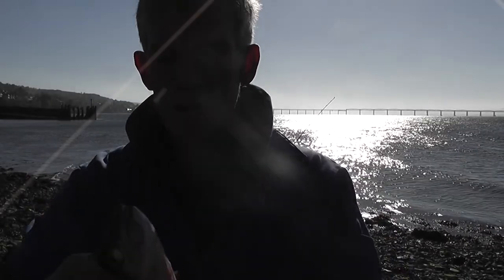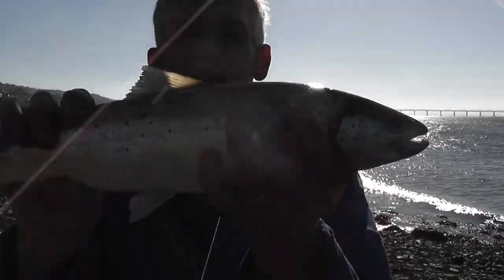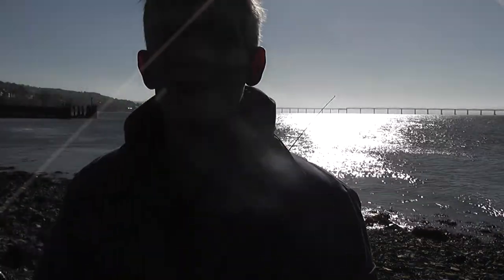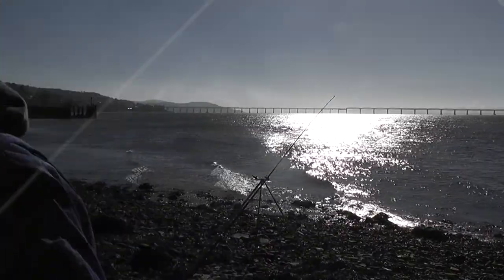Yeah, I was sure that was a bit more than the flatty. And I was right. Nice sea trout. Lovely. So that's three species in 10 minutes. That's good going. I said I would give you a look round, so here we go.